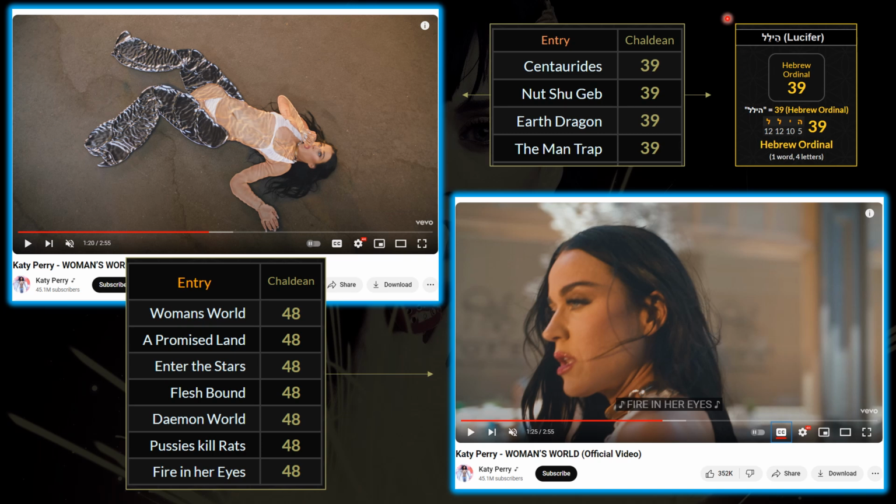And 39 is tied to Lucifer Hillel, which is the Hebrew name for Lucifer in Isaiah. And we put that into the Hebrew Gematria calculator. We put the Hebrew in for Hillel, and that gives us the number 39, Centauride. So she's making an homage here. You see that she was on the rooftop. She wanted to ascend higher than the Most High, and now she's fallen down to earth. And now it looks like she's the embodiment of Lucifer here on earth, and she inflates herself, this half female, half beast. And the first words out of her mouth are fire in her eyes.